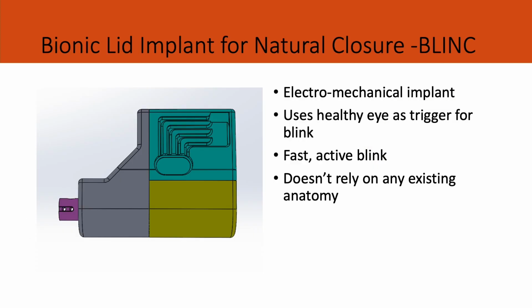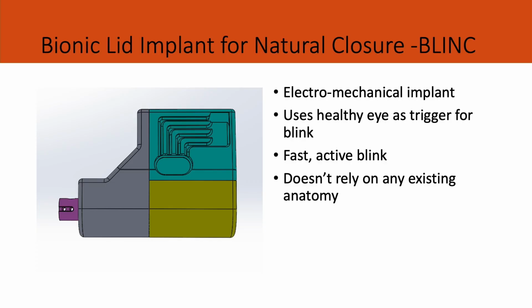So our solution to this is the bionic lid implant for natural closure, or BLINK. This is an electromechanical implant. It's active, so we can tweak it to make sure that you get full eye closure. It's a completely new system, introduced into the face, so it doesn't rely on any of the musculature being intact. And we are putting in a sensor so that it can detect when your other eye blinks, and so it can trigger you to blink at the same time, which results in a more natural sort of appearance.